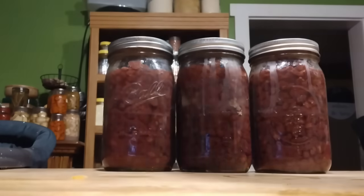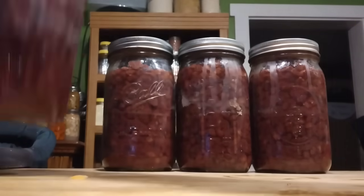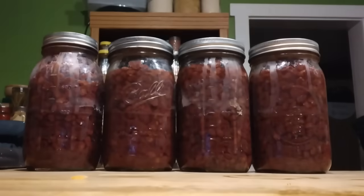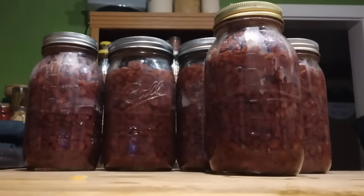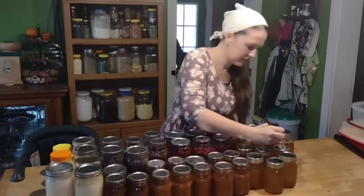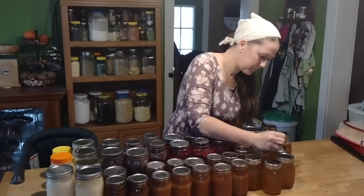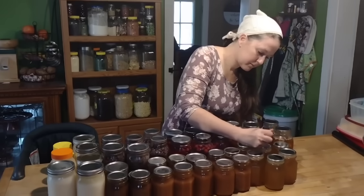I could add one of these jars of beans to one of those ham soup bases that I made earlier, and I have a wonderful meal. I'll just bake some cornbread and add it to that, and there we go. So we got 6 quarts of beans taken down to the pantry, and we are looking good here. Look at all of these jars that I was able to fill this week. Now we don't have any empties upstairs.